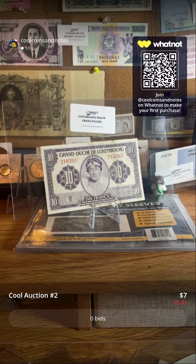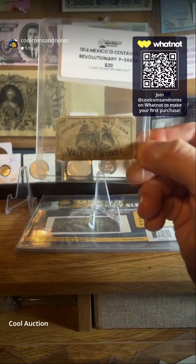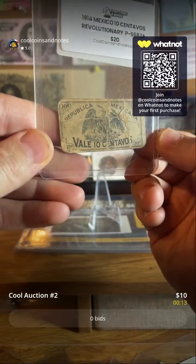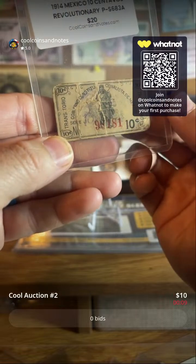Israeli military said they are attacking Tehran. A little Mexican note. It's going to be a 1914, 10 centavos, the revolutionary note. Mexico.